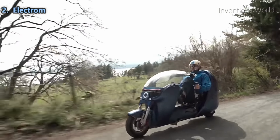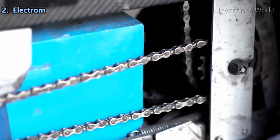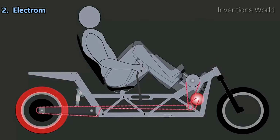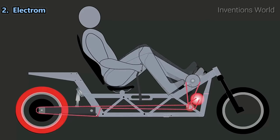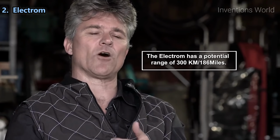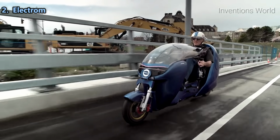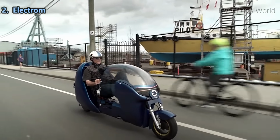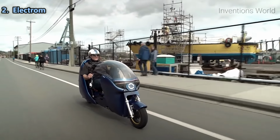I think one of the coolest things about the Electrom is generator drive. The generator drive allows you to pedal and produce electricity through a generator, and that electricity supplements the energy of the battery. And what this means is you can pedal all the time. You can pedal at a constant cadence against a constant resistance. If you want a little more exercise, you just pedal a little harder and a little faster, and the resistance ramps up very quickly.